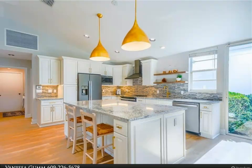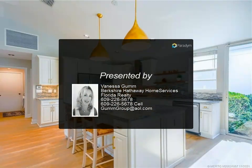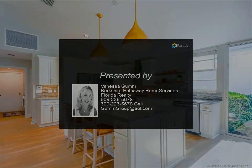Private Equity Club, $85,000 to join, features 2 golf courses, 3 marinas, fitness facility, 9 Harbour tennis courts, pickleball.